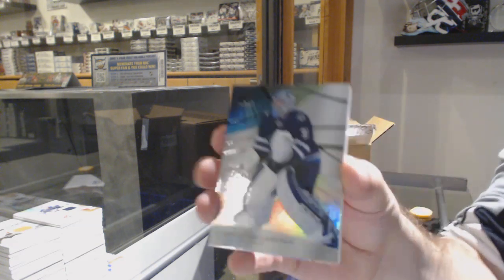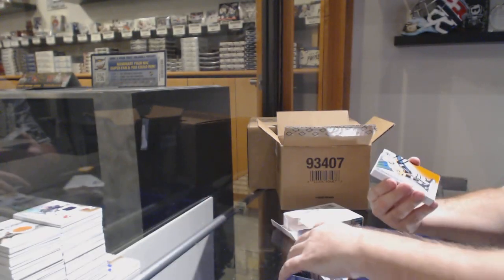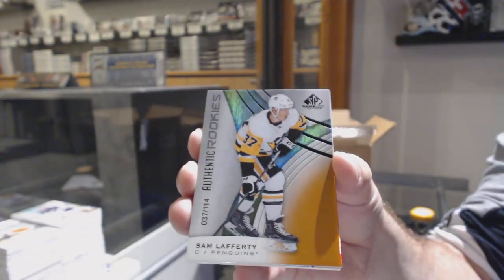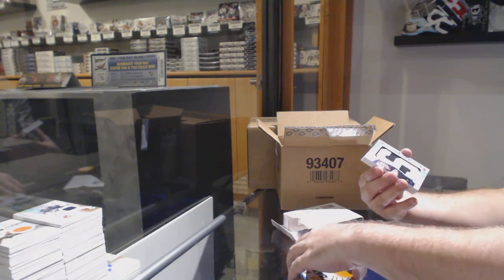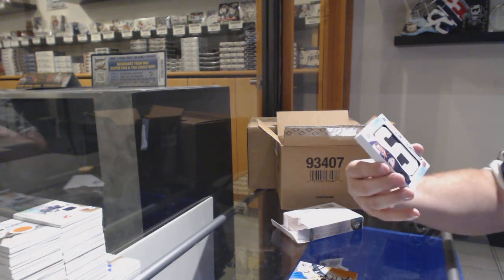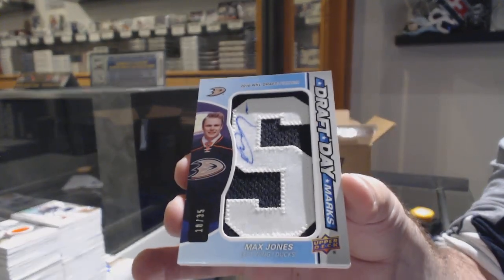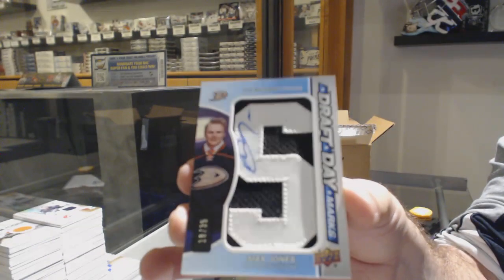We've got a 275 Connor Hellebuyck, rainbow. 114 Sam Lafferty, orange rookie, rainbow. Draft Day Marks Auto, number to 35, Max Jones. Max Jones, Draft Day Marks Auto.